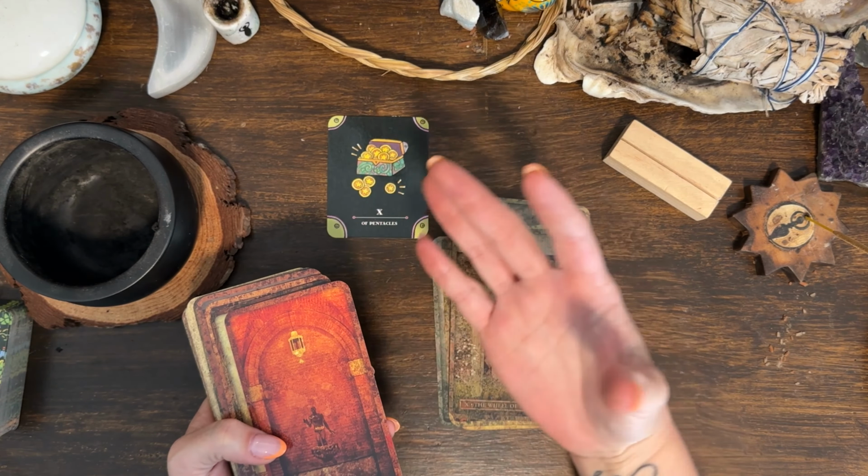So now I'm going to gather things that are going to support my alignment with this page of coins. First things I like to look for, is there any sort of crystal that I have around that's going to pull in that kind of energy, that abundance, that openness, that kind of feel. And immediately I'm going to put this down so we can see the card as I go.